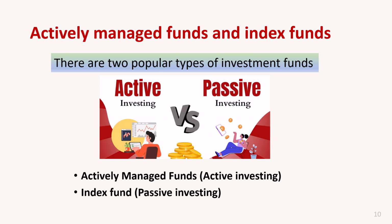There are two popular types of investment funds: actively managed funds, also referred to as active investing. Then we have index funds, which can be referred to as passive investing. We'll be talking about both of these types.